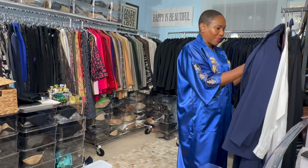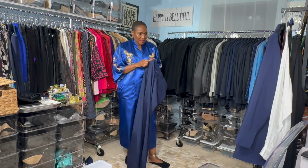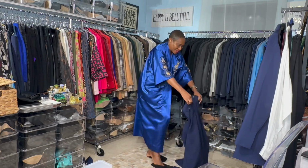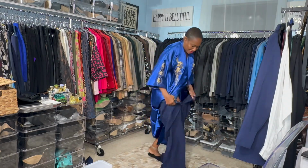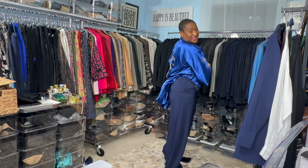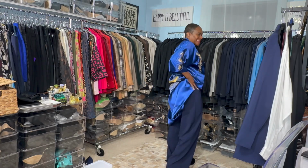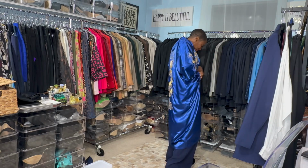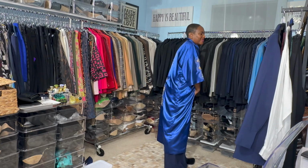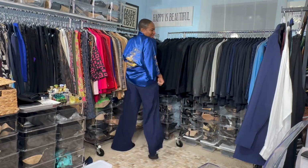I'm gonna put the pants on first. Whenever I'm buying pants, I usually like to size up, and I got a large in these because I like my pants very loose. The dresses are usually snug, not tight, but the pants are loose. So if at all possible, I go up a size in the pants. As you can see, these are really loose.